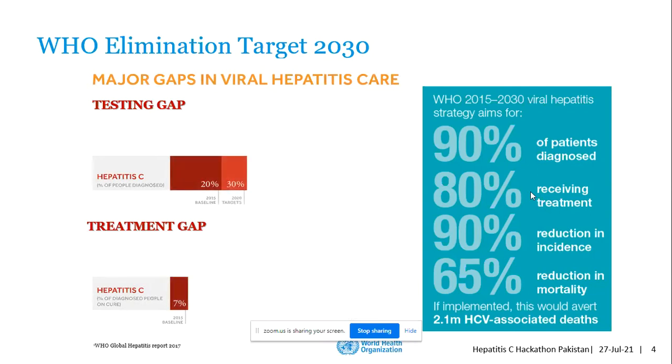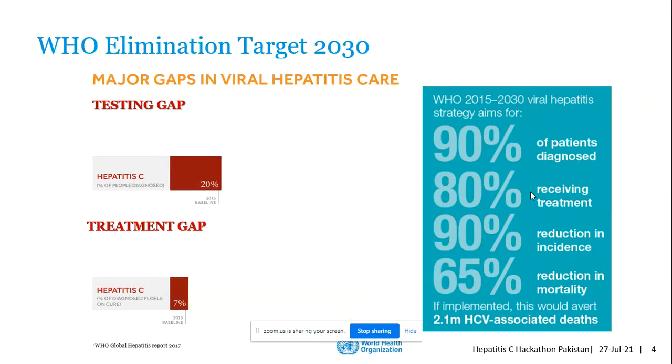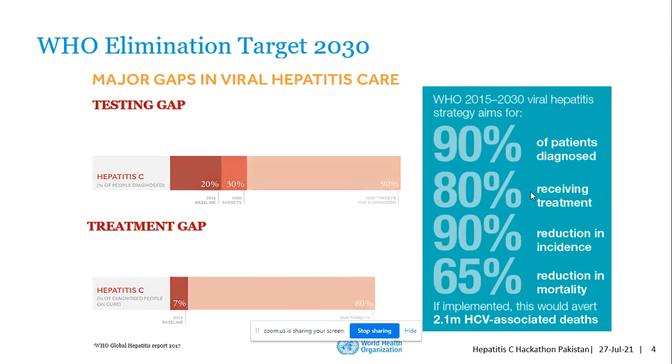Okay, so I've now zoomed in just specifically into hepatitis C. And like I've said, there is a glaring testing and treatment gap. So only 20% of people are getting diagnosed. So we need that number to go up to 90%. And then we need almost 80% of those people who get diagnosed treated.